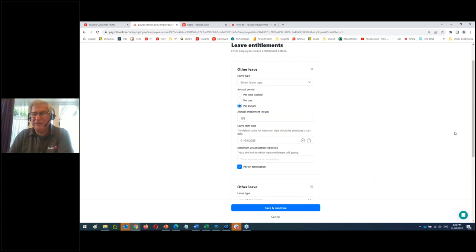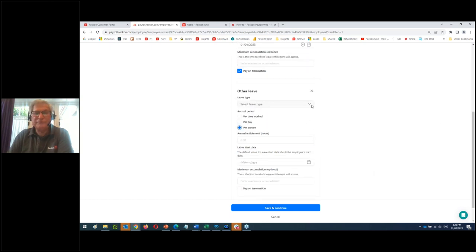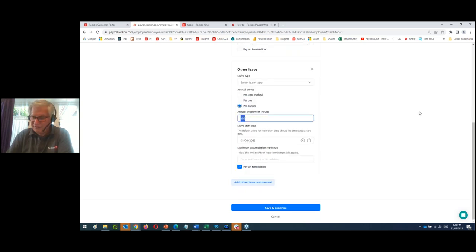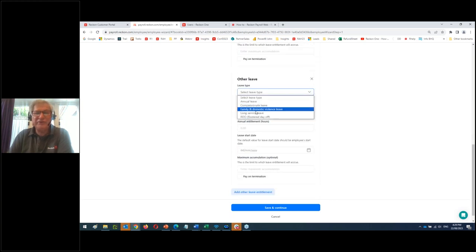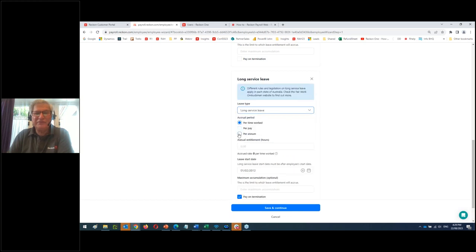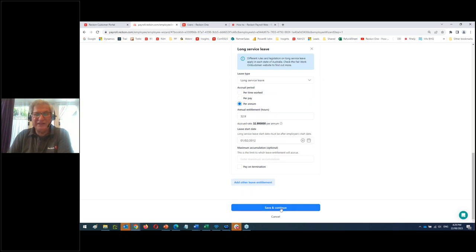I can add other leave and items like my personal leave, 76 hours, start that. Pay on termination, no. Add another leave, sure. What other leave have I got? Just keep on going through and adding whatever I need. Service leave per annum, I don't know, something like 32.9. Save and continue. So we can just keep on going and save and continue. That should take us on to the next screen as well.